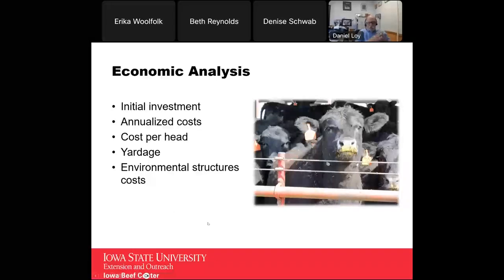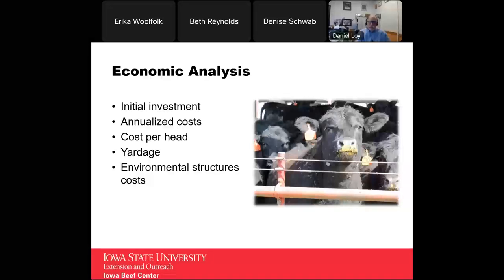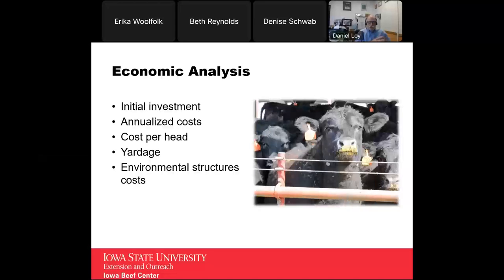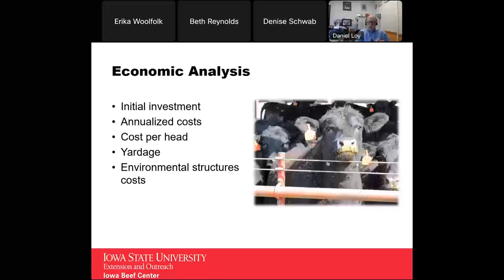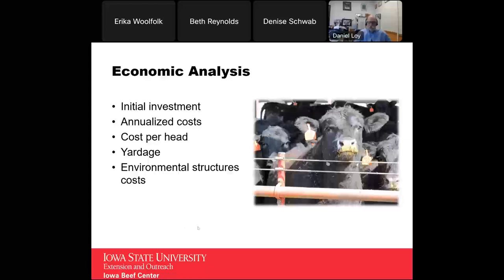So our analysis that we did, and this was back in 2016, and I'll show you some updated analysis as well. But our initial analysis, we looked at the initial investment of different types of facilities, their annual costs, the cost per head, what the break-even yardage would need to be to pay for these buildings, and then the cost of different environmental structures, depending on the footprint of the feedlot. I will mention that a team that's led by Russ Yukon on the Beef Center team is currently starting to update this because a lot of things have changed in terms of costs and manure values and those types of things since that time. But I do want to share with you what we found and where we're at right now.